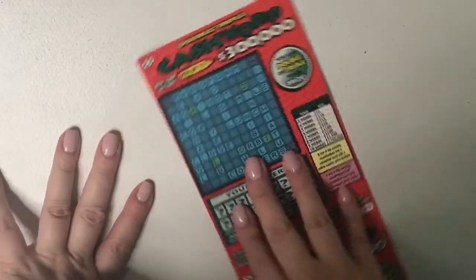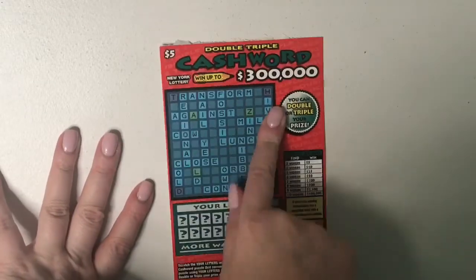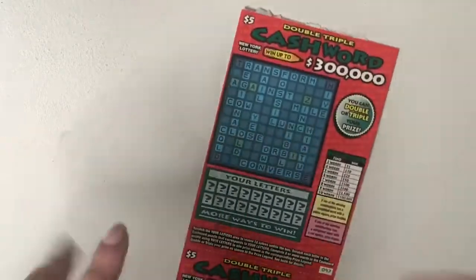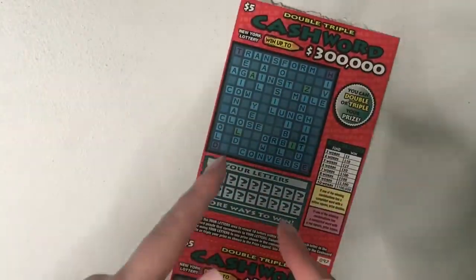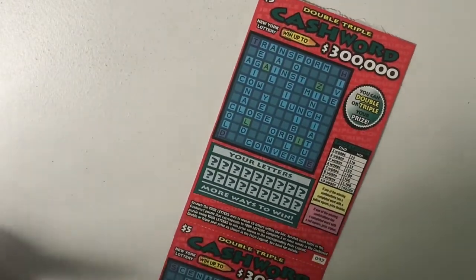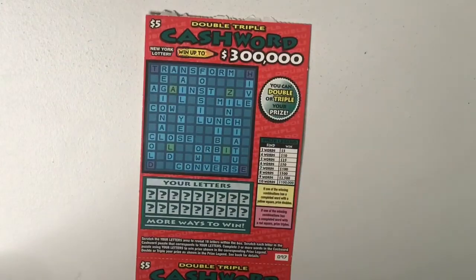And today I'm going to be doing the Cashwords 300,000. It went up to 300,000, these Cashwords, someone requested them. If you make a request, I do see them in the comments down below, so make sure to give a request and I do see them, so I probably will do them.